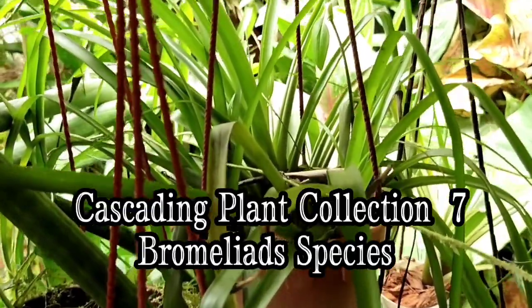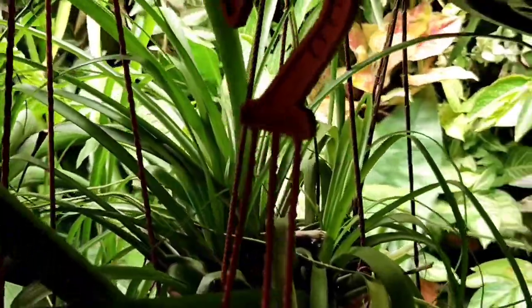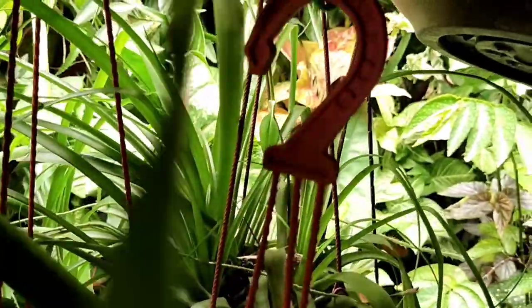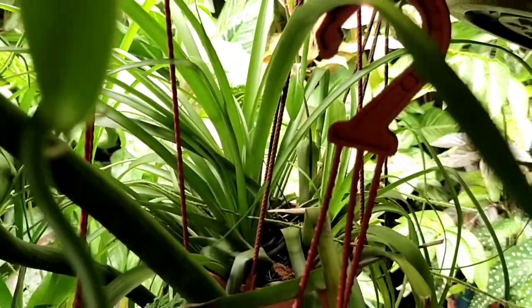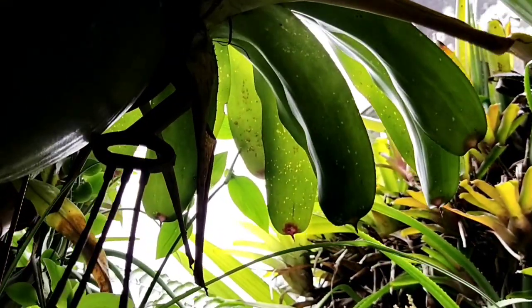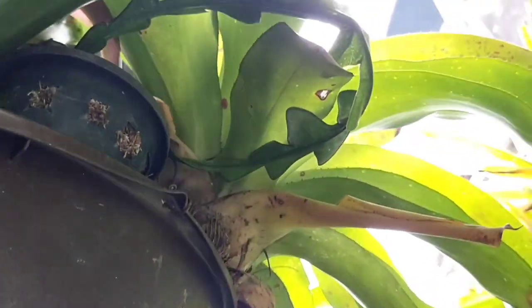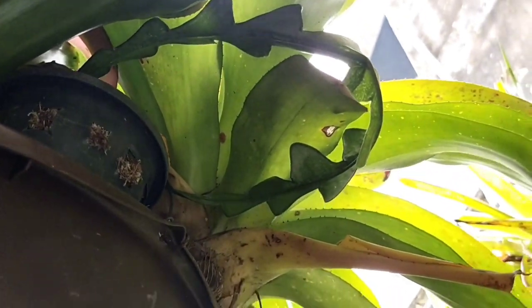Now, coming to the next collection is my bromeliad species. And I also find that they are doing fine and okay in my garden set. These are just the ones that are on hanging pots, facing against the awning here, and there are others that I find, the ones that have been grown on the vertical wall, seem to do fairly well.